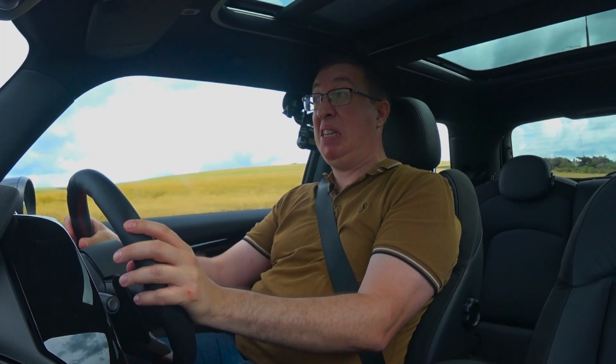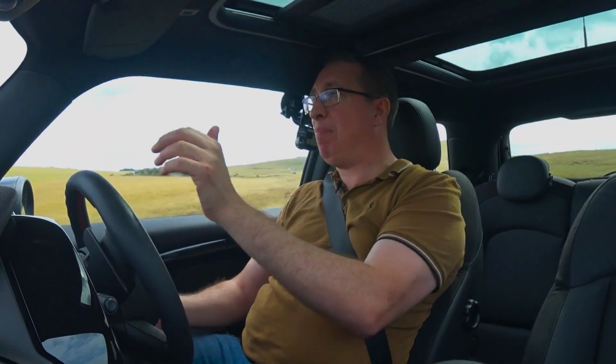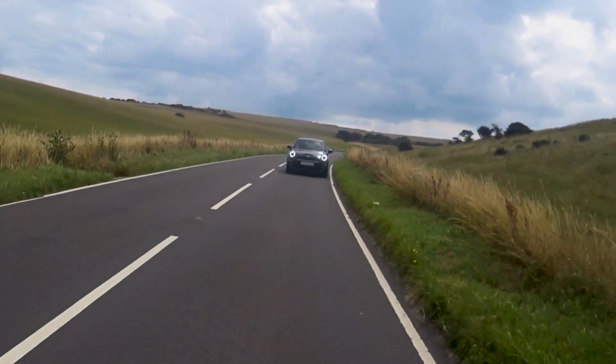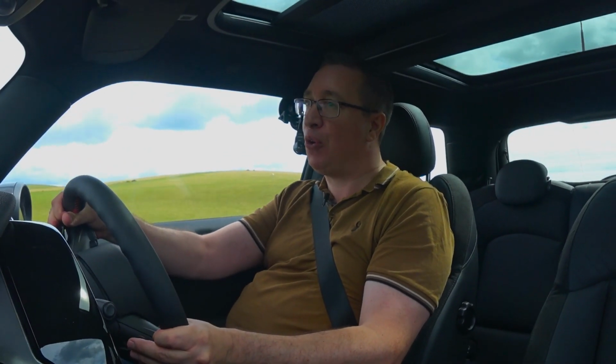We'll see basically by the end of the day in towns and fun roads which is the better proposition to buy. Is it going to be the car behind me, the Mini Cooper S Electric, or is it going to be this, the Mini Cooper S Petrol? Let's find out. This is going to be a wonderful day.